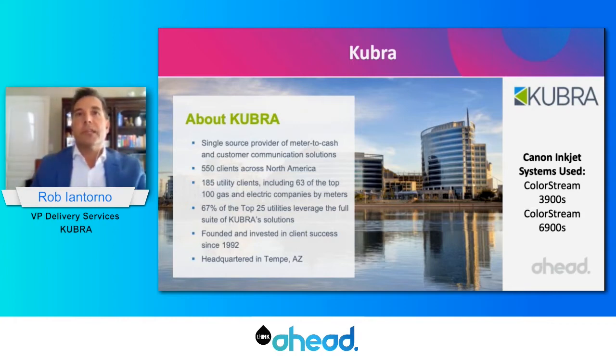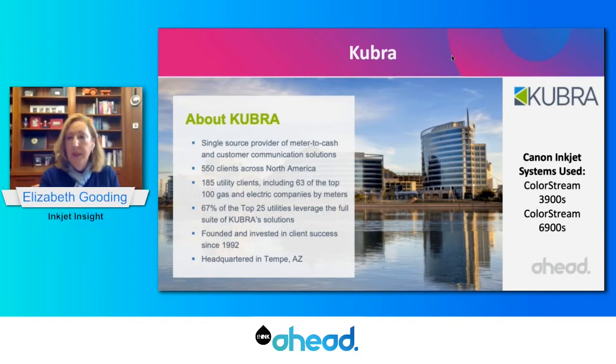67% of them are the top 25 utilities in North America. We started inkjet probably in 2013 in our head office in Mississauga, and since then we have added multiple machines across our sites. I think we now have between 3,900 and 6,900 devices, and we're continuing to build on that platform. More and more clients are wanting to go inkjet, so this is the direction we've wanted to take.